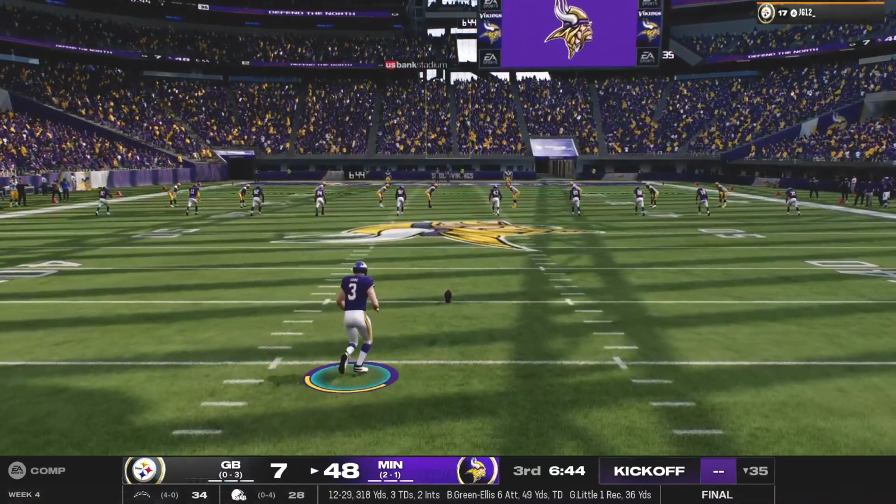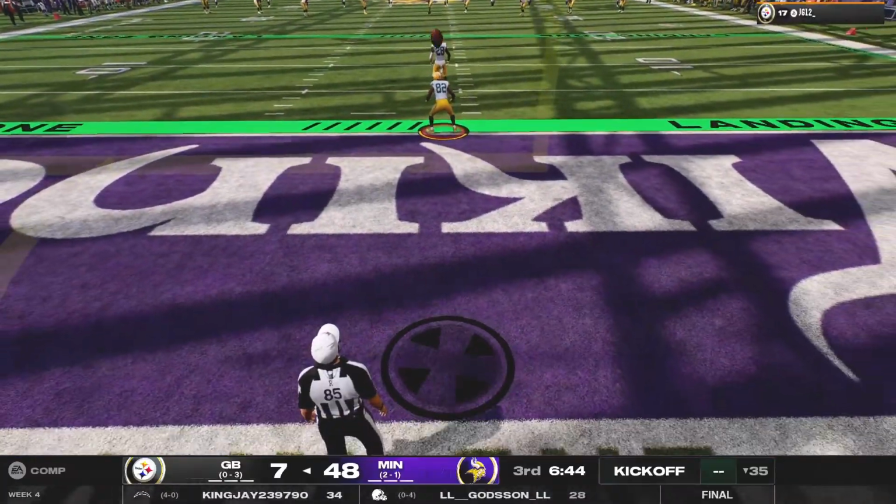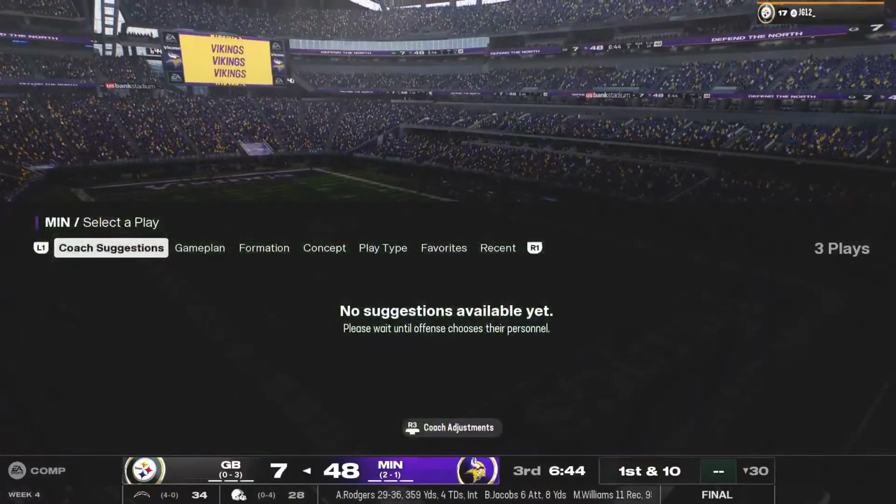So out is Gano after the touchdown. He'll send this one away. And no chance to return this one through the end zone for a touchback.